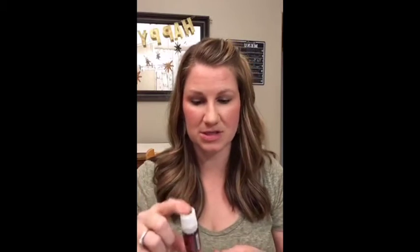So Thieves. Thieves is a blend of clove, lemon, cinnamon bark, eucalyptus, and rosemary, and it just smells delicious. I love this diffused. It smells so good. It supports healthy immune function and overall wellness. It includes eucalyptus radiata, which I just got today, and I'm excited to try it by itself, which helps support a healthy respiratory system and clear lungs.